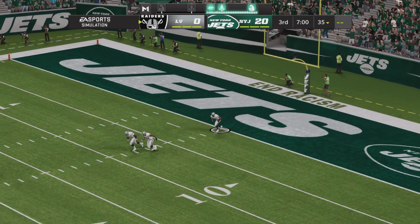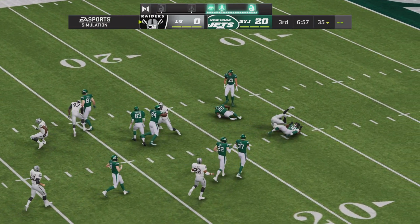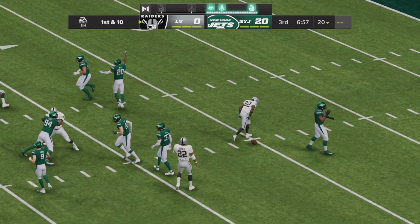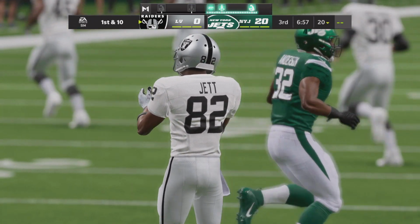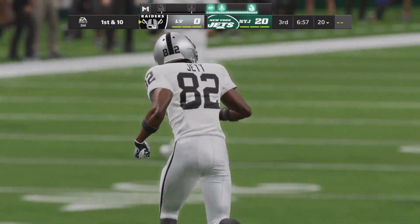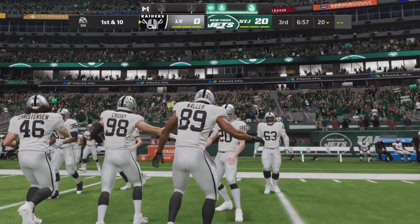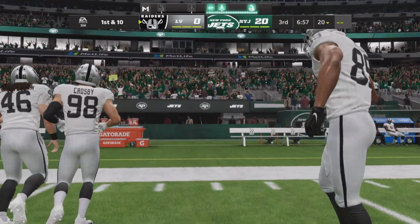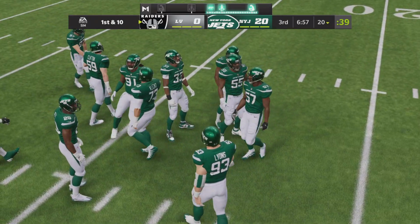Third quarter of action, taking it about the one. And his guys will get the football right at the 20-yard line. Let's go. Out comes the Raiders offense. They'll go on offense first to start quarter number three. They're in a bit of a bind, a pretty big bind, down 20-0 as they start here on first and 10.